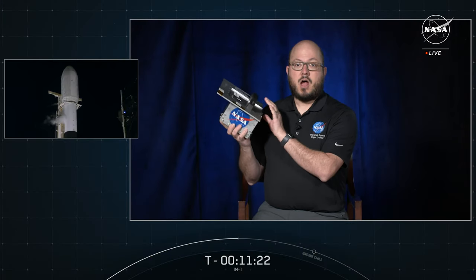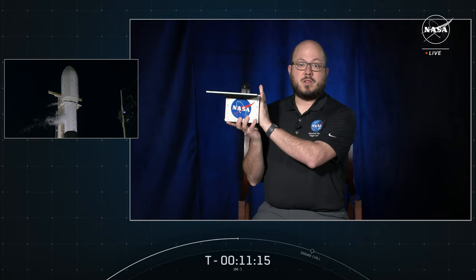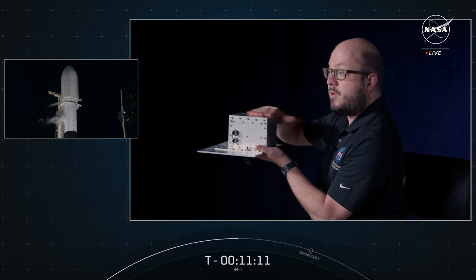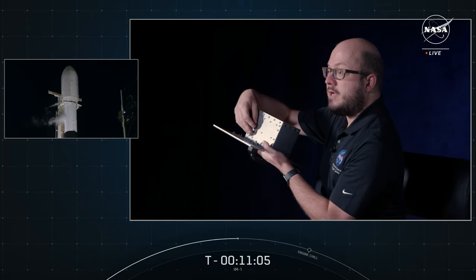I'm holding in my hands the Lunar Node 1 mass simulator. We use this build to test out our vibrational modes, put on a shake table, and also do fit checks with the lander itself. Inside of our payload, we have multiple electronics boards that fit within this chassis, which is about a half a U in size. You can see our external connectors here where we have our data and power to the lander itself.